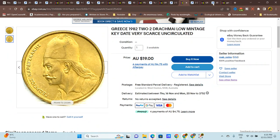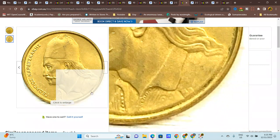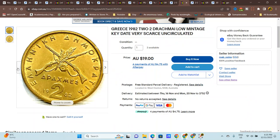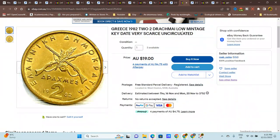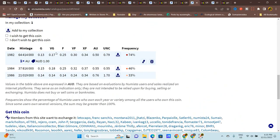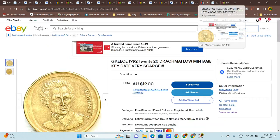Okay, 1982, two drachma. Also, is that uncirculated? Yeah, probably almost uncirculated. The grade's okay. Okay, low mintage, key date, very scarce. And 82, 64 million. So obviously not a low mint or a key date.